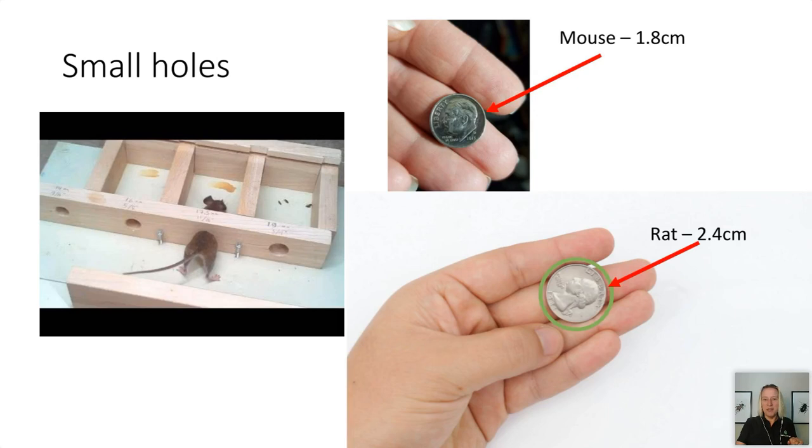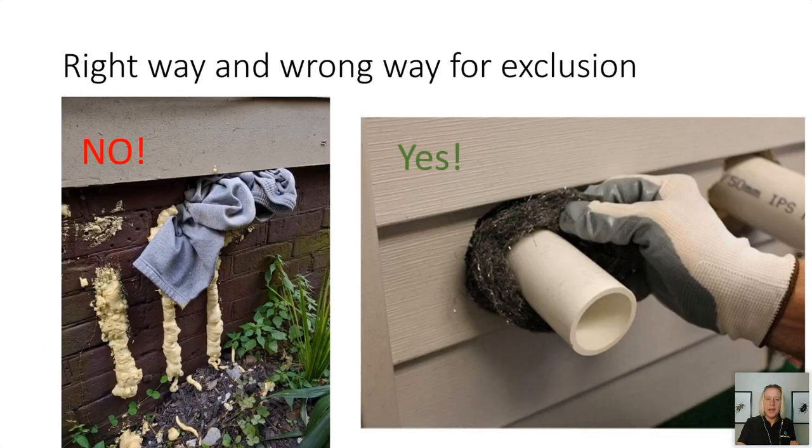So I've got a dime up here, a US dime. That's the small amount that a mouse needs to get through. This larger quarter here, 2.4 centimeters, that's the space a rat needs to get through. That's it. They squeeze their little skull through and that's it.